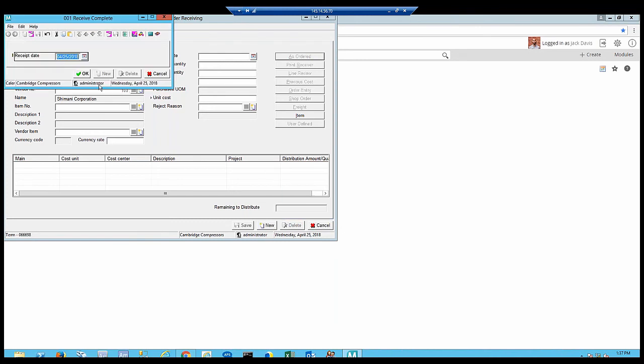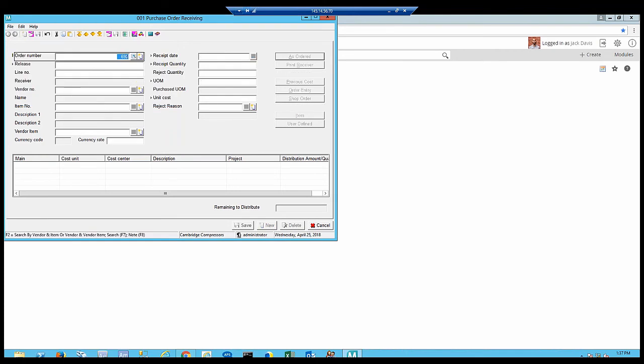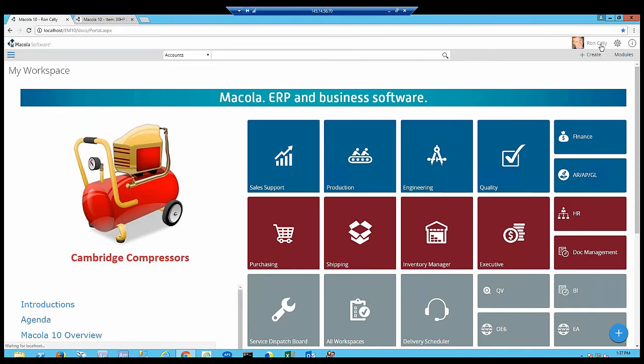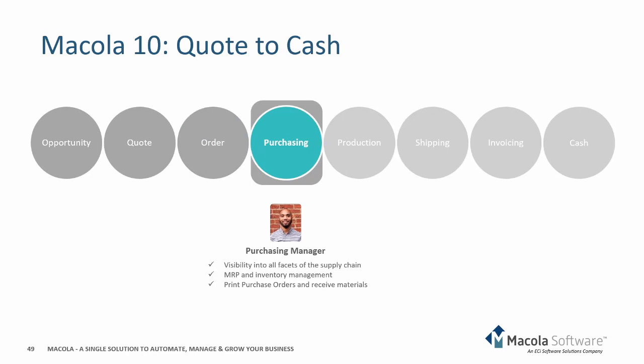And it goes through the process of today's receipt date, any packing slip or freight bill information we could type in at this point. Hit save on this, and we'll see it step rather quickly through all of those receivers, and that kind of completes the task that Jack had to be able to get that product in the door. So at this point, we're going to end up turning it over to our production department and see how Bruce Huntington works with that. So Nick, back to you.